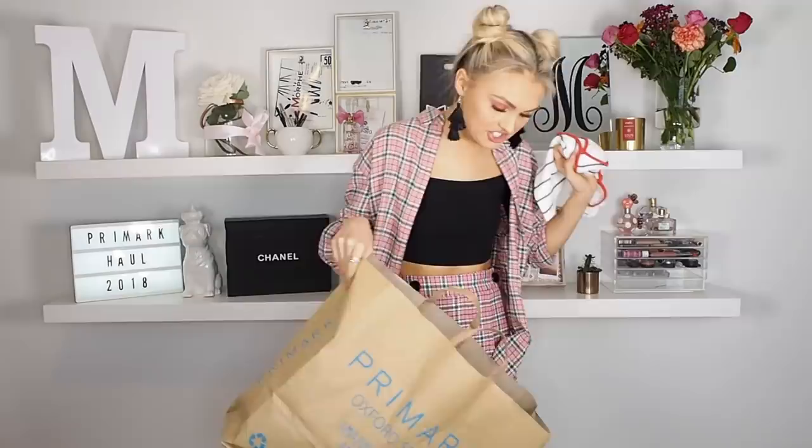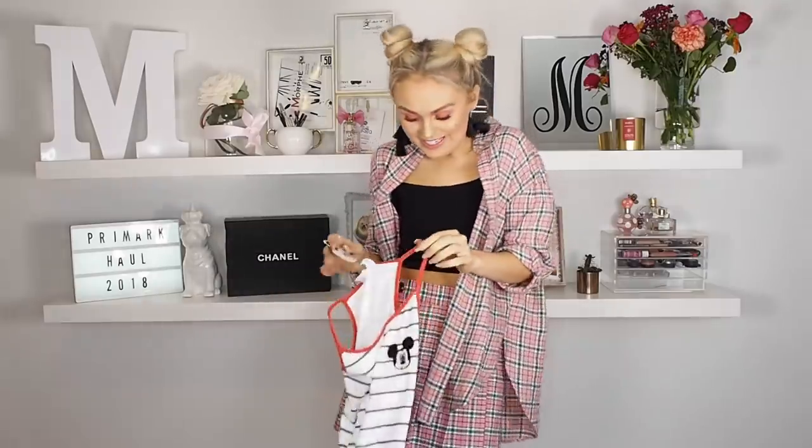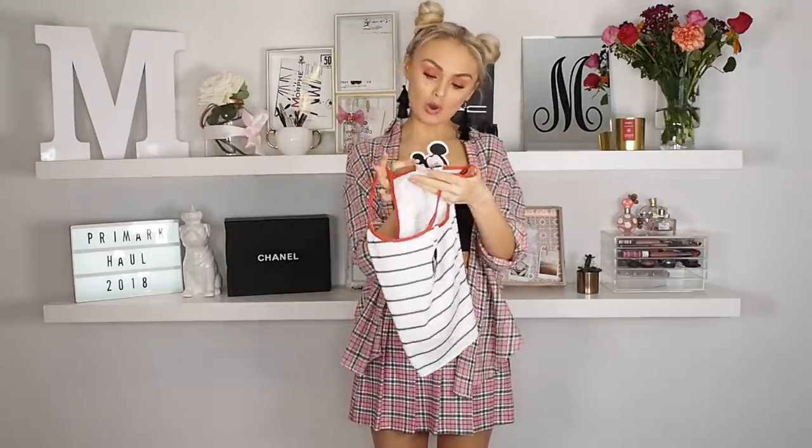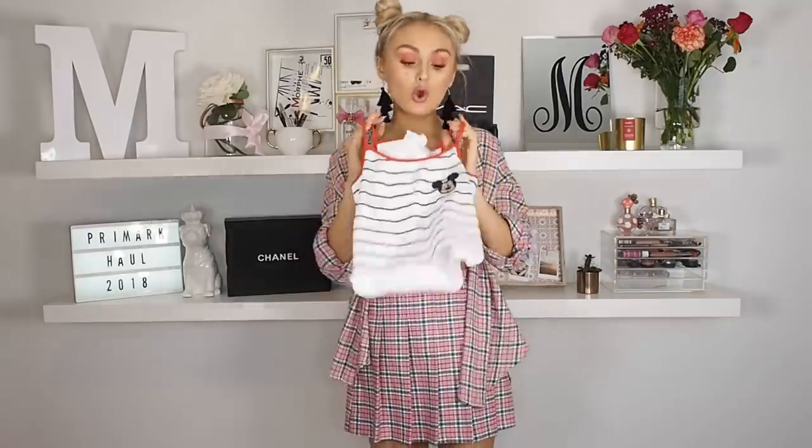We're reaching nearish the end. Nearish. So I had to pick up another Disney piece. I'm sorry, people, but how adorable is this? So it's a little Mickey crop top. This one was £5 and it's in a ribbed material, and I really love this sort of neckline. I think it's so flattering. Who wouldn't want a little Mickey Mouse on their bosom?